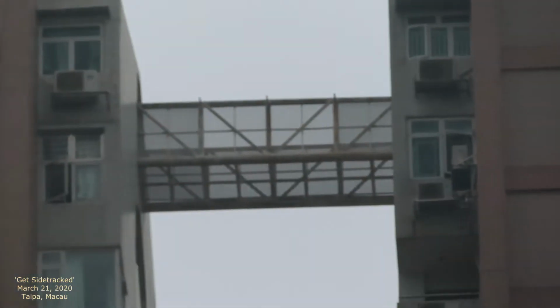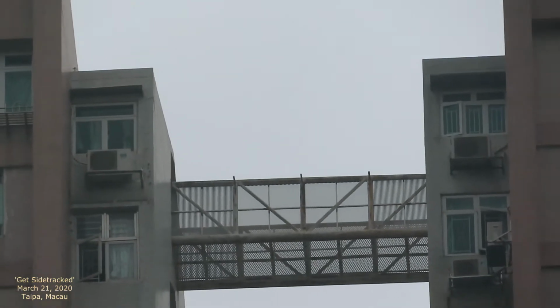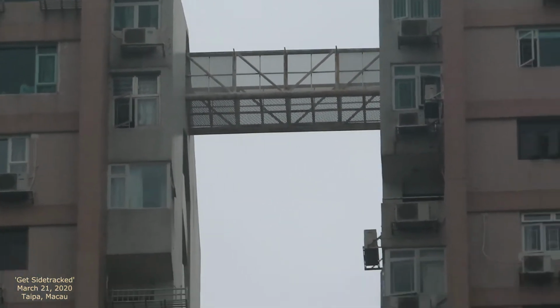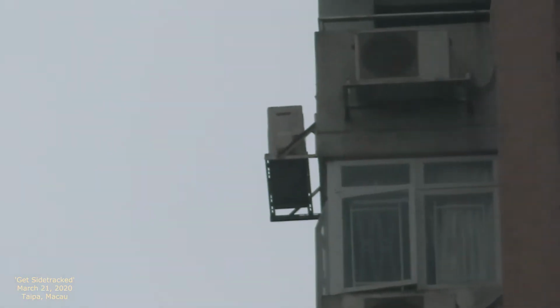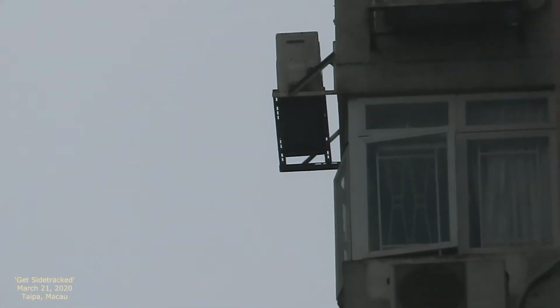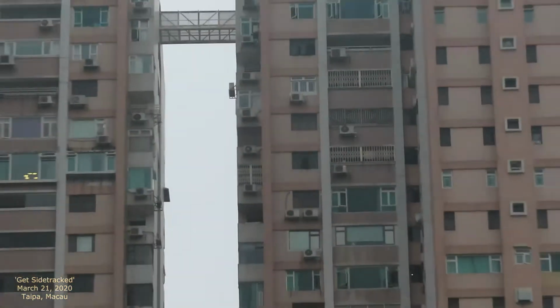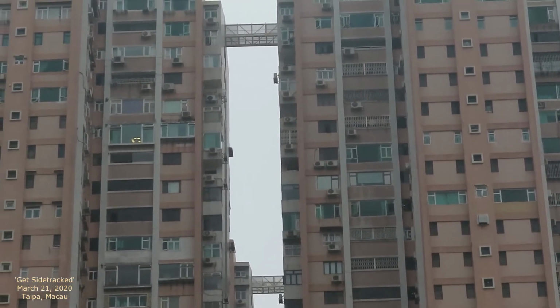So I live here in Macau, but I never really noticed these ones. I don't know if you can walk across that, what that is, or maybe it's some kind of special escape route if there's a fire. I don't really know. What are these little things? If I hold the camera, stay on it a little bit, it'll zoom in and focus. Air conditioner, maybe? Okay. Got a few of those kind of jutting out like that.